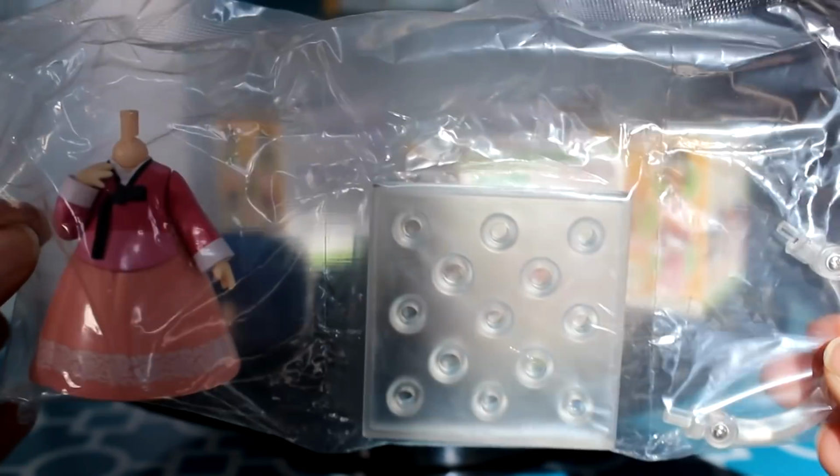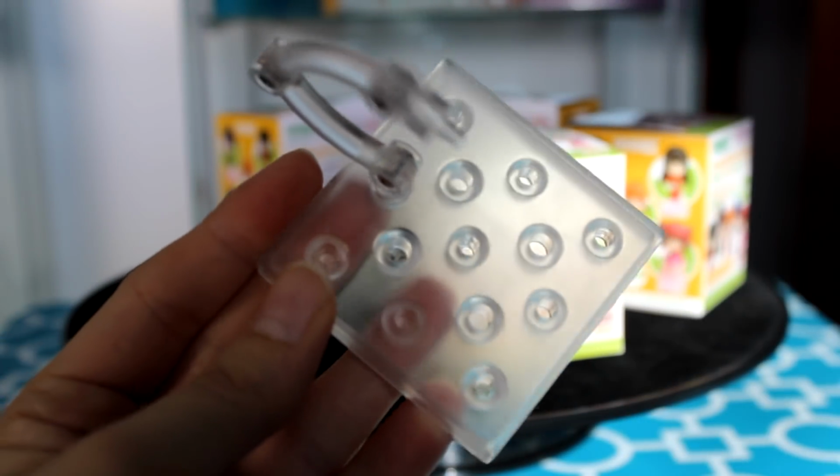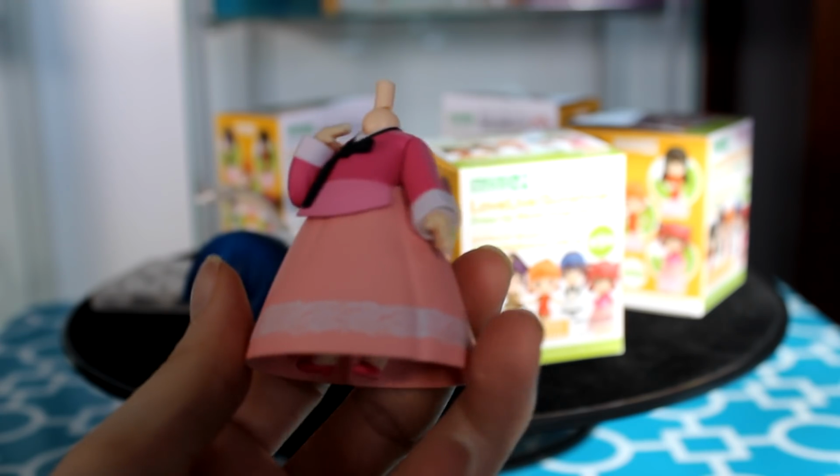I got Ruby. It comes in 3 pieces. So we do get the stands. Oh, that's cool. So we get a bonus stand and the arm piece. By looking at how her outfit is, I'm guessing she could also stand on her own. Yeah, I would definitely think so. Her skirt is floofy enough. I think her dress is longer than her legs.